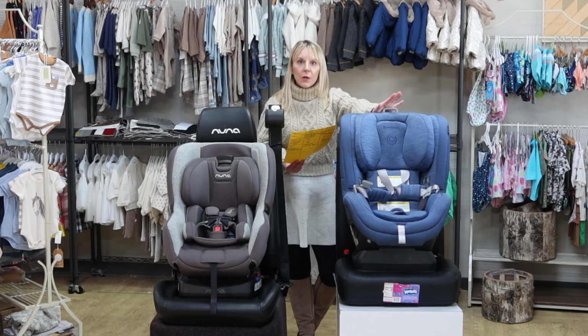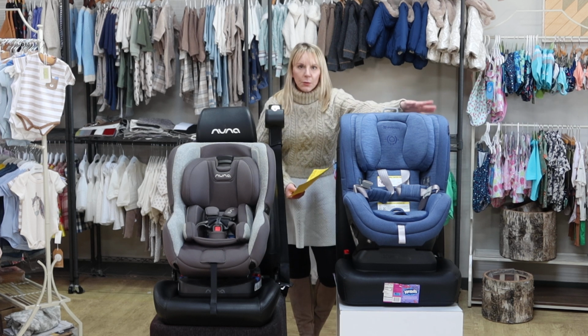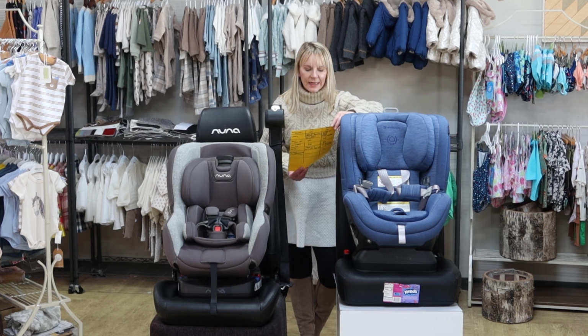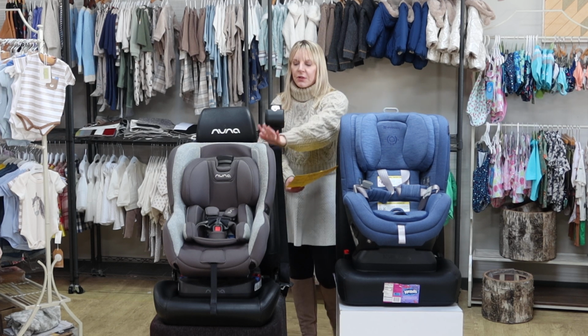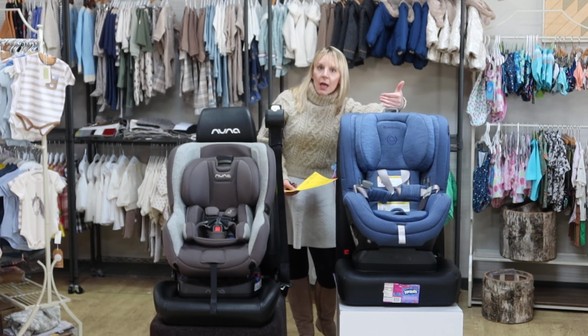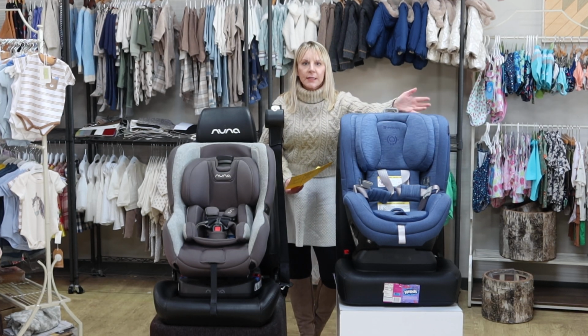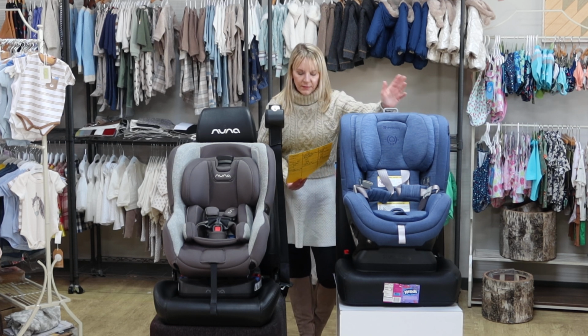Now, cost of the ROVE is $399. Cost of the RAVA is going to be $550. The RAVA comes with 2 cup holders. The ROVE comes with 1. I'll show them at the end. The expiration on both seats is 10 years. However, the NUNA seat has a 10-year expiration and a 2-year warranty. The UPPAbaby seat has a 10-year expiration and a 10-year warranty, provided you're the original purchaser of the seat.